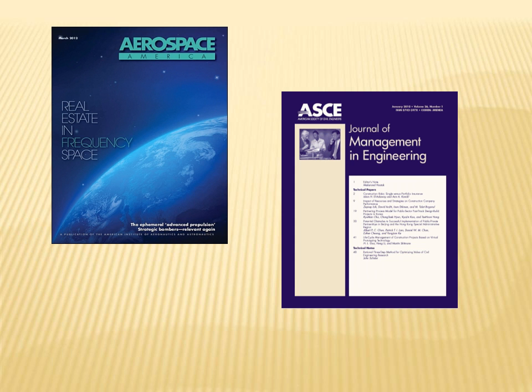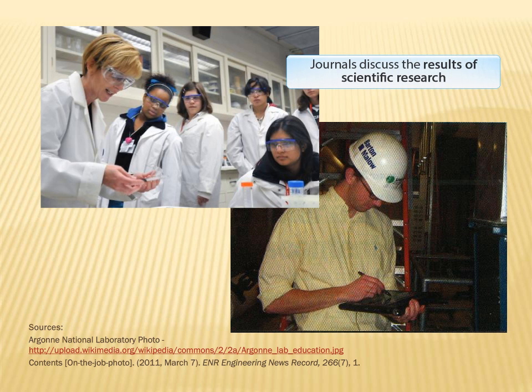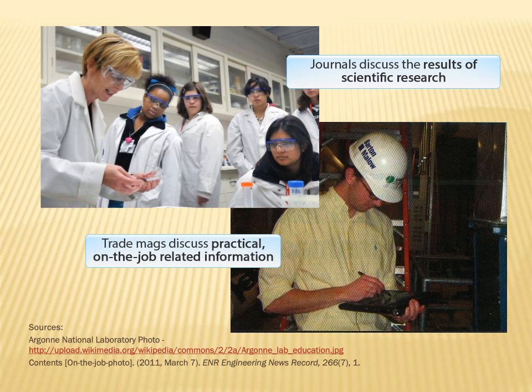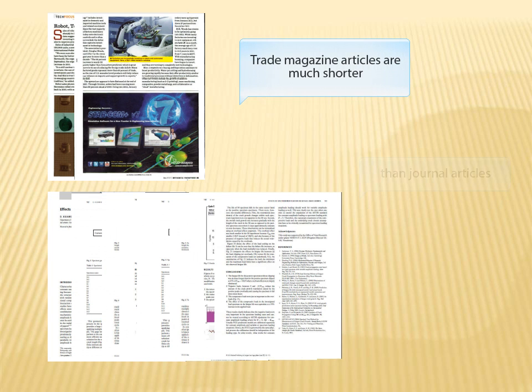How do trade magazines differ from scholarly engineering journals? Here are some major differences. Articles in scholarly journals primarily discuss the results of scientific research, whereas trade magazines discuss information of a practical, on-the-job nature. Trade magazine articles are, in general, much shorter than journal articles, running usually only about 1 to 2 pages long, whereas journal articles, on the other hand, tend to be over 7 or 8 pages long.